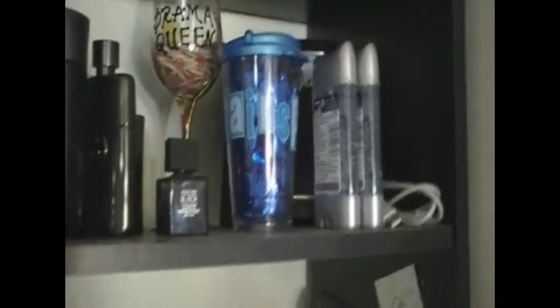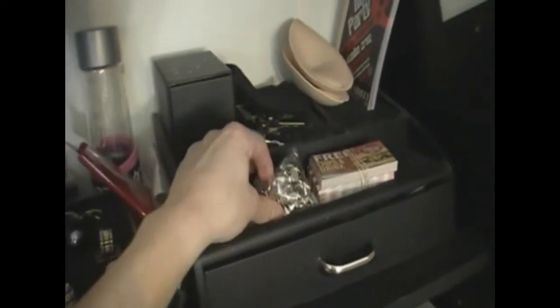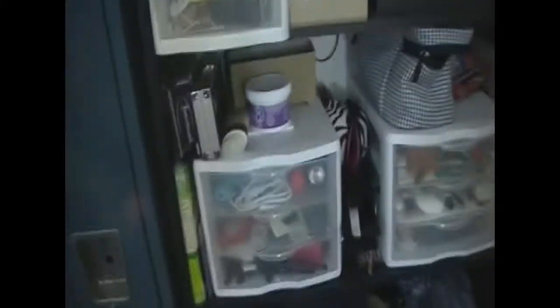My thing from Hairspray on Broadway. Then we come down to this area, and you know you're a drag queen when. And this right here is just a bunch of random crap like studs and watches and keys and whatnot. This right here is kind of just a junk pile, I guess you can say, of random crap.